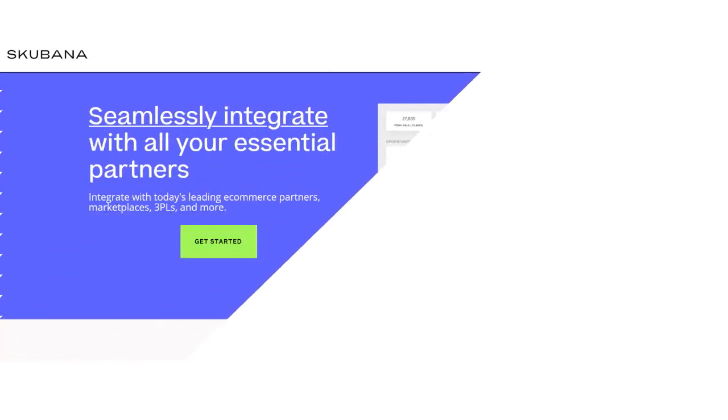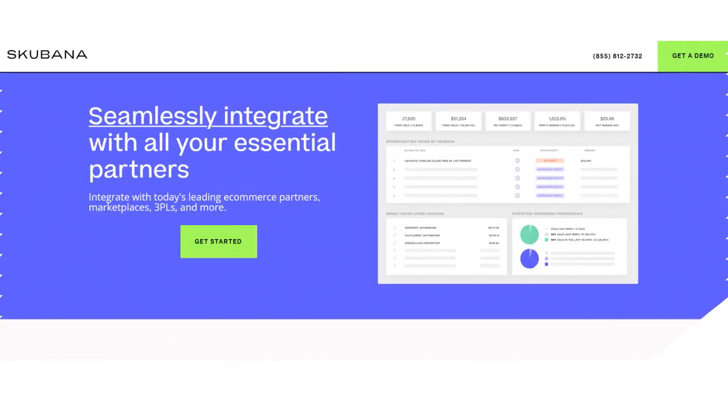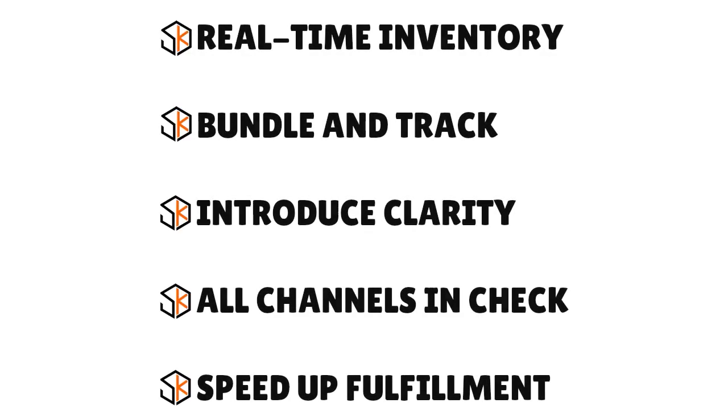So how can Skubana help your business? Right now, you're just sitting there thinking, hey, listen, I want to have a multi-channel e-commerce software tool. But Skubana can do a lot more. It can help you with real-time inventory management, and with bundling and tracking. You get transparency into your value chain, which introduces clarity into your operations, so you know what is happening at what time, in real time. And you have all channels in check. I'm talking about all channels.